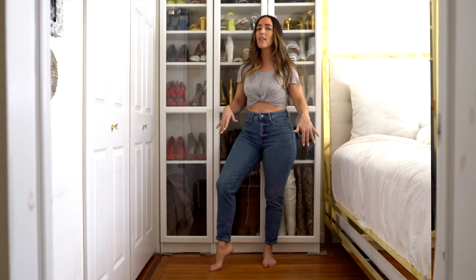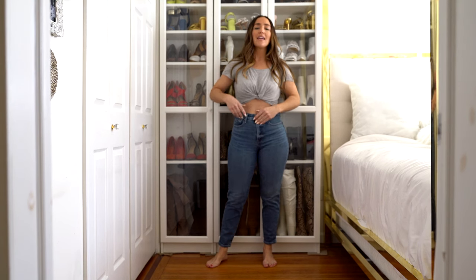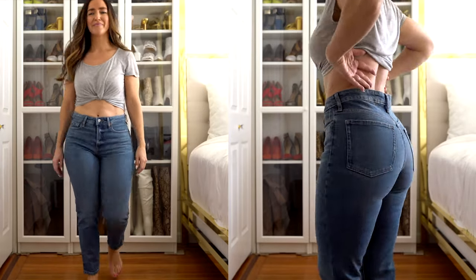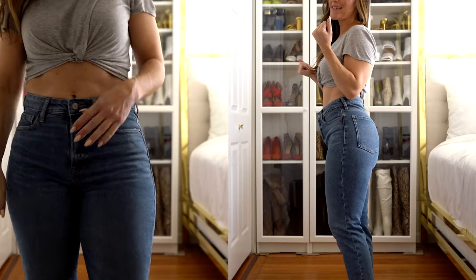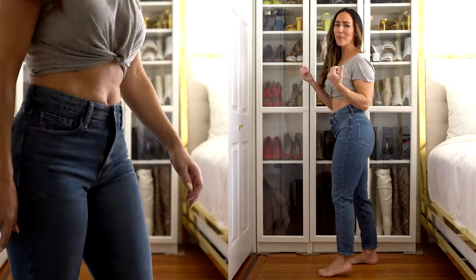I love the wash of them. I love that they are plain and clean and no distressing. I love the length of them. I love the initial way that they look like they fit in my waist. Why is this happening? I had such high hopes for these.